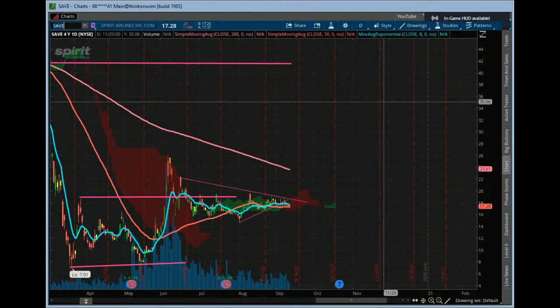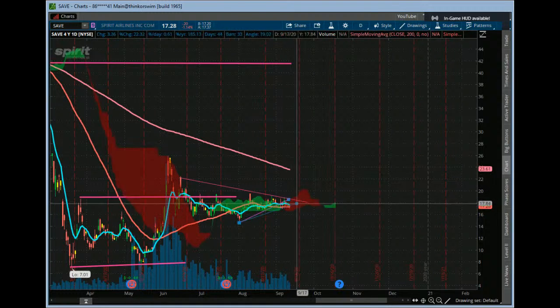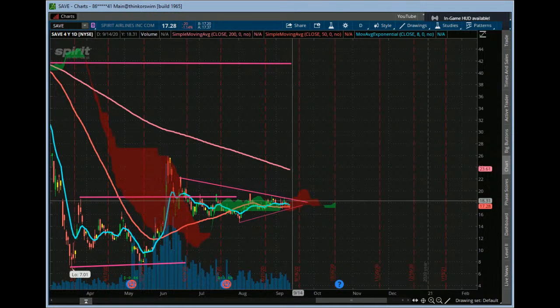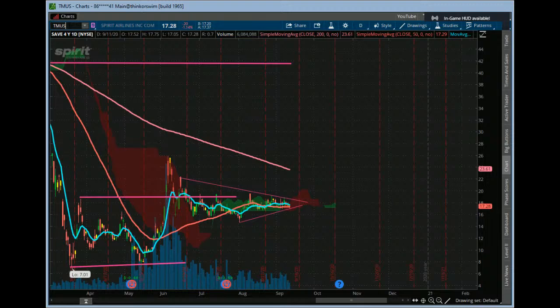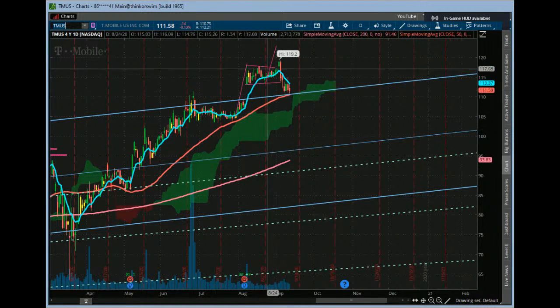So let's take a look at SAVE. Again, airline industry, another good sector to keep an eye on, right? So this thing's been chopping around for a while. It's been giving some interesting day trade type moves on these names, but really what it's doing is forming a triangle right here. So we're really looking for some volume breakout one way or the other on that one. And then TMUS.